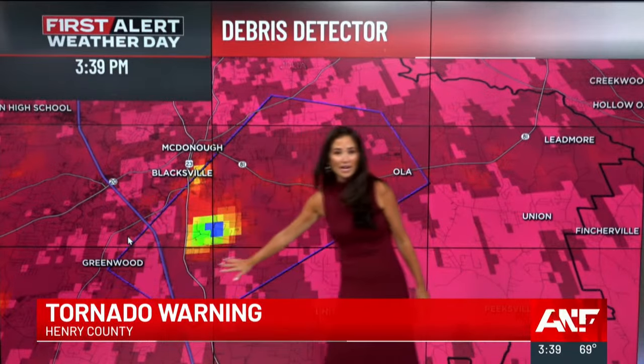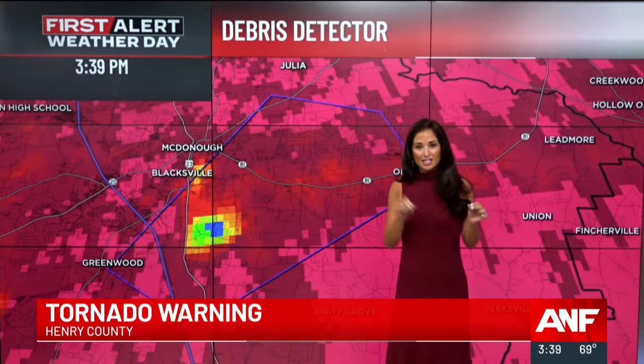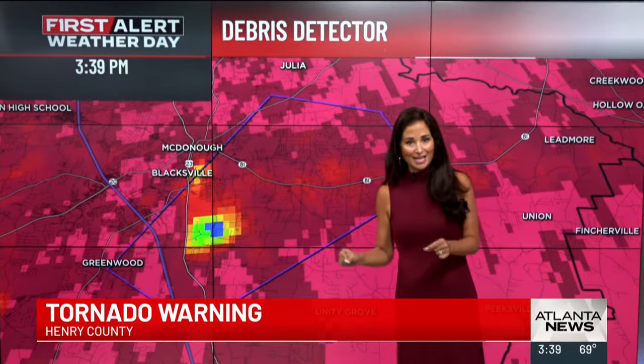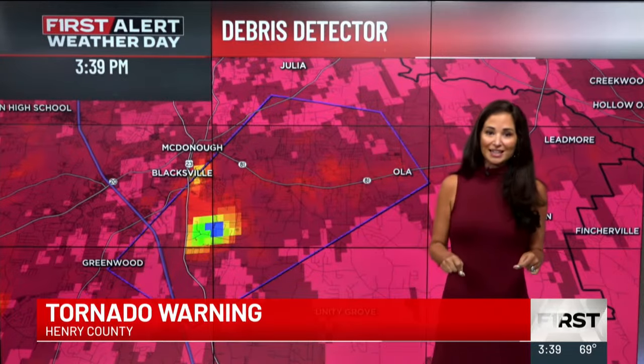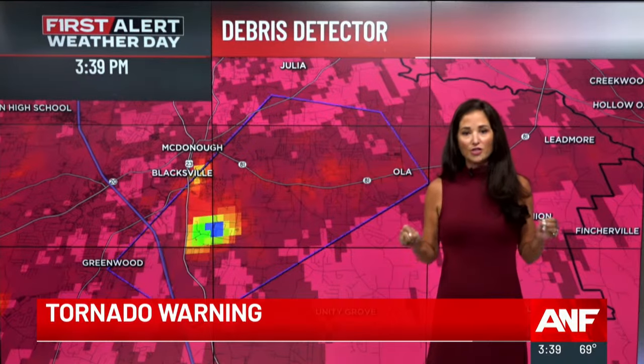We're still picking up that debris detector, still lighting up. So that tells us this tornado is still on the ground. This tornado is still producing damage even right now. You need to take this very seriously. It is not often that we have a confirmed tornado on the ground.